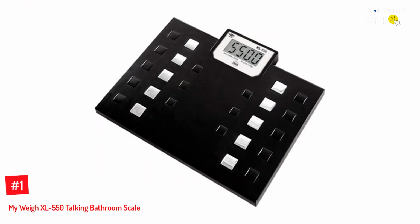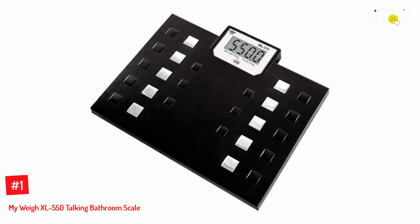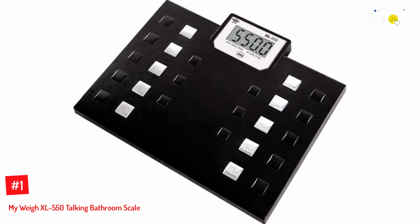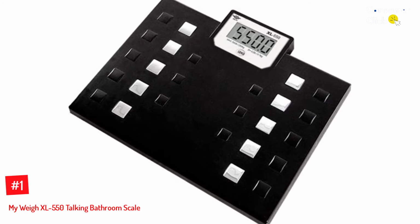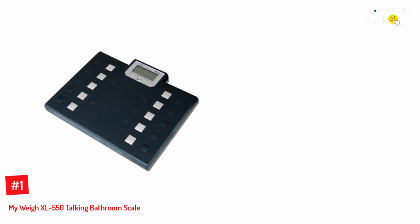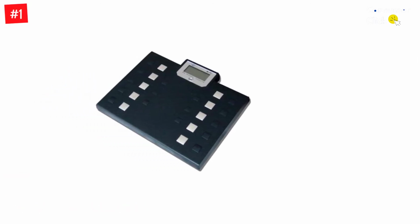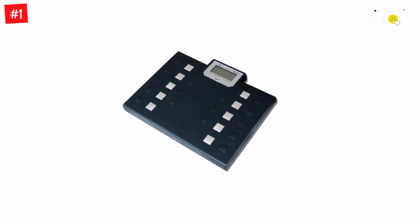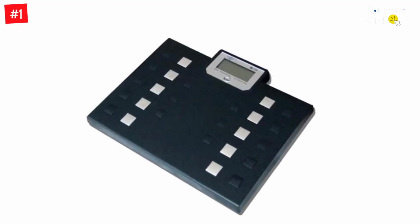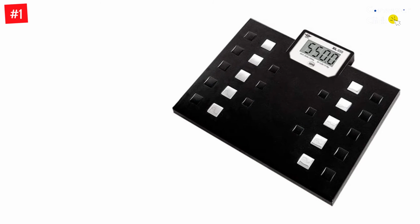Number 1. myway XL 550 Talking Bathroom Scale. myway's XL 550 Talking Bathroom Scale did a pretty good job with the tests we gave it. It was spot on in our comparison test, and 1.3 pounds off in our dumbbell test. That made it more on point than some of the scales we tested and less consistent than others, though being spot on in our comparison test is pretty remarkable.